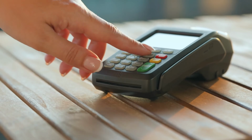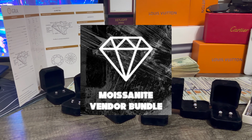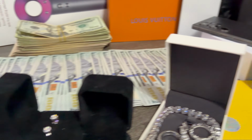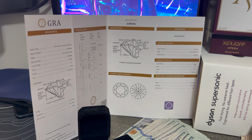Now that we know what moissanite is and why it is so popular, we need to figure out how we're gonna buy this at such a low price. We don't need to worry about that though, guys, because I have found the best supplier for the most affordable price. For example, these earrings right here only cost me $17 from my supplier. They even come with GRA certificate cards and GRA certificate panels that prove that this is a real stone.